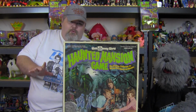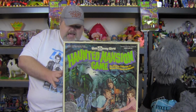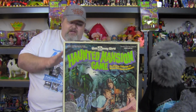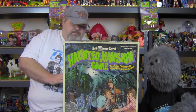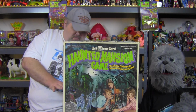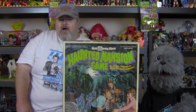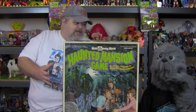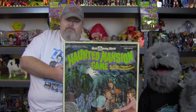Spooky. Ooh. Now, one thing we do need to talk about is that this game is very rare, because it's very, very, very fragile. That's right, and it's hard to find complete. Yeah, or even in halfway decent shape, because these parts are all cardboard, and it's very fragile. But enough talk. Let's commence this Halloween Spooktacular and get to the Haunted Mansion. You, sir, are correct. Let's play the game.